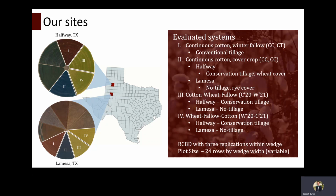What's interesting about these two areas is we have replicated 3 different cropping systems across both sites. So the first one is a continuous cotton winter fallow system with conventional tillage, and I'll call that CCCT moving forward. The second one that is replicated at both sites is the continuous cotton system with a cover crop.